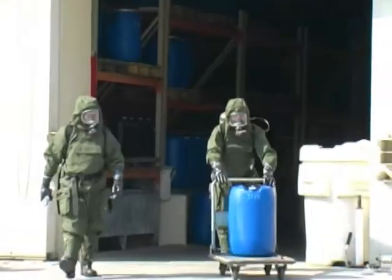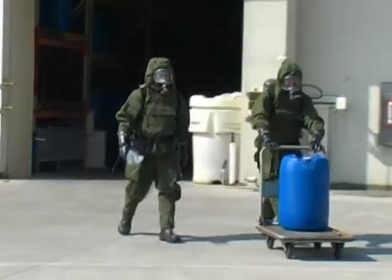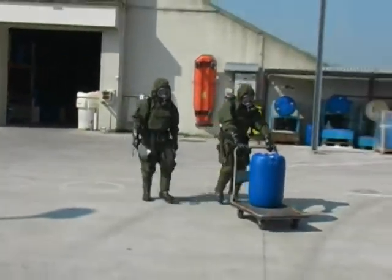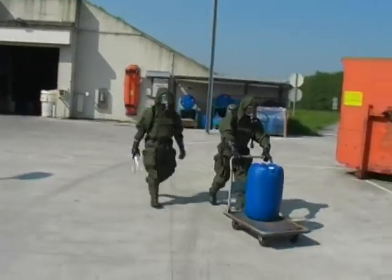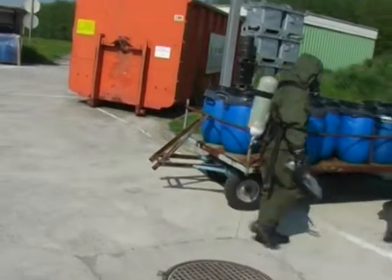The Belgian EOD service tell us that British chemical weapons they find are more volatile and dangerous than the German and French. They tell us that they cannot figure out some of the chemical properties, and this remains a danger to their personnel who have to handle them.